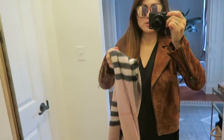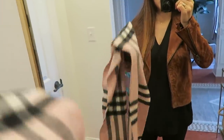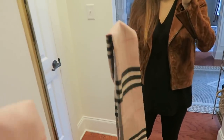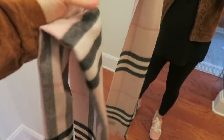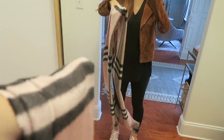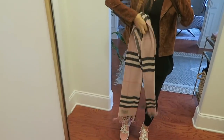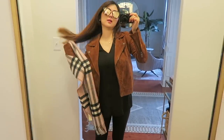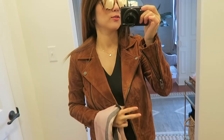Oops. My scarf fell down. So I am wearing my Burberry scarf. It's ash rose, beautiful, like baby pink mixed with rosy color and charcoal and black and white all together. And I love that length as well, as it's not too bulky, and I can just wear it when it's not that cold also. And this jacket is a suede leather jacket I've had for maybe 2 years.